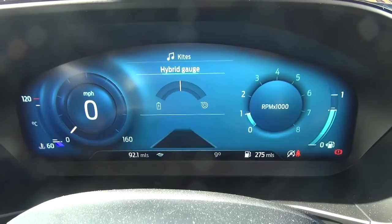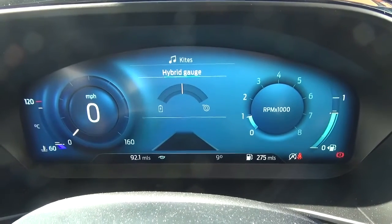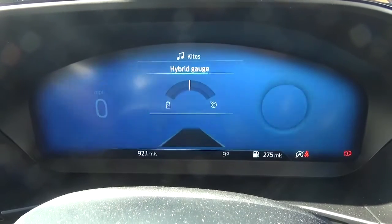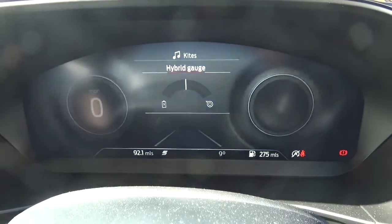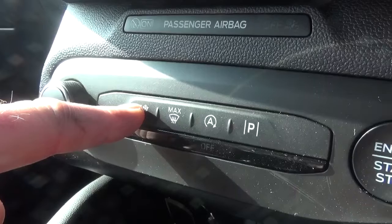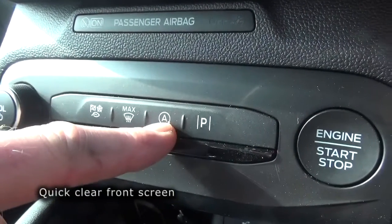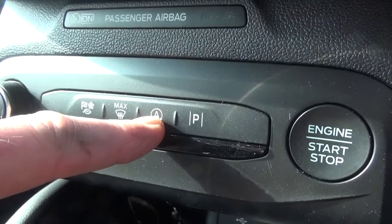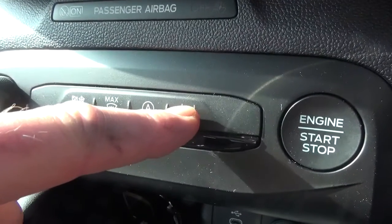I've got a digital rather than an analog speedometer or an odometer on the ST Line X, and this is eco mode. Normal mode goes a little more blue, and of course sport mode goes red, and that's kind of cool, I think. You can also get to the driver modes using that control there. Air conditioning. This one switches the engine on and off when you're stopped, or keeps it running, and this one is for parking assistance.